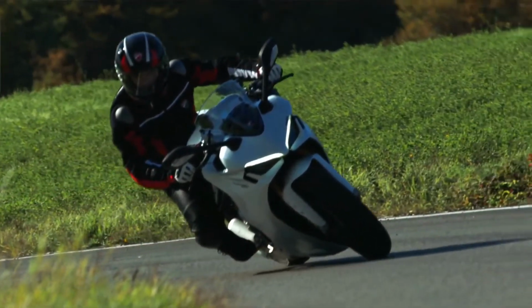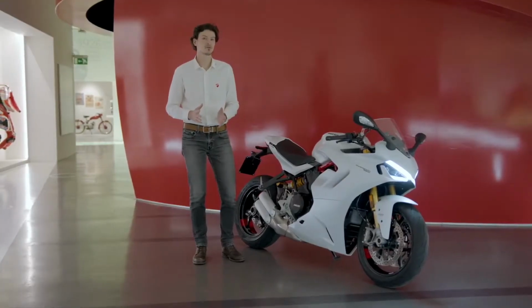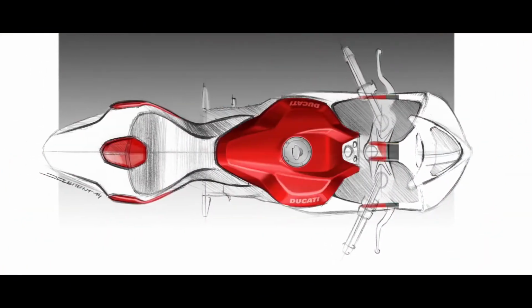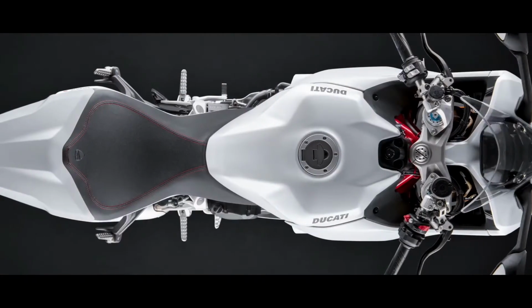The tank is narrow in the connecting area with the seat to offer good ergonomics. At the front, the shoulders widen to create a diamond shape typical of Ducati sports bikes.